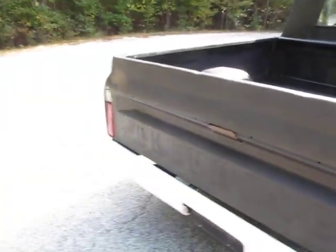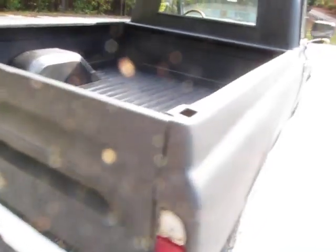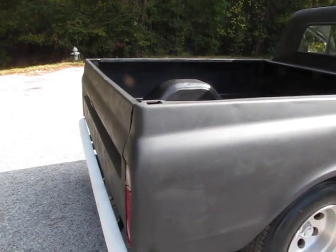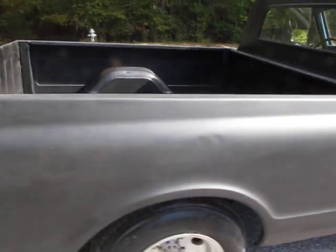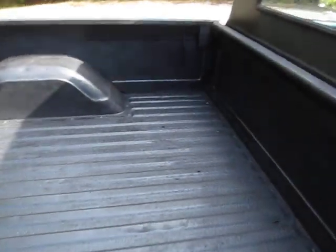Now, the real question I like to ask is, is it a Bondo bucket? Did somebody fill this thing all up with Bondo? The answer on this truck is no, and I typically will not buy a truck or a car if it's got a ton of Bondo in it. I don't like things being hidden.